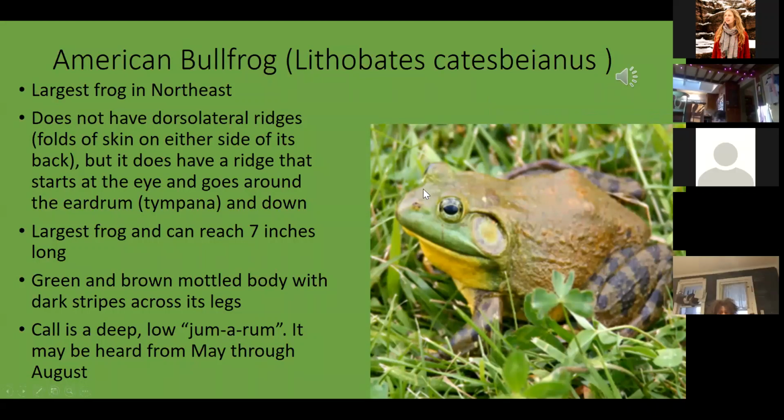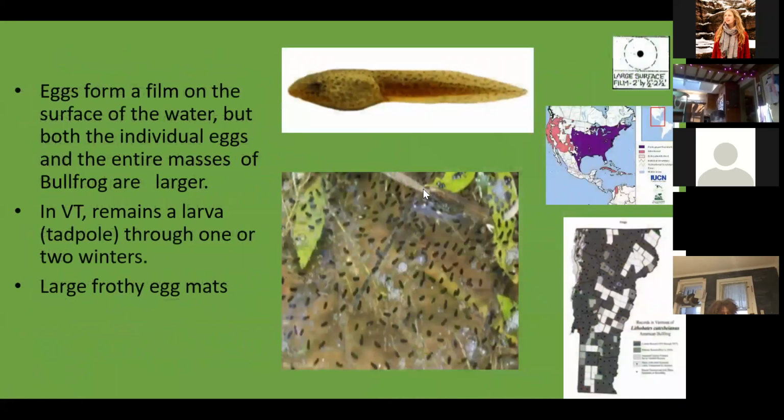And you find them in the ponds, which I'm sure you know. Their eggs are pretty average looking, but you can figure out their eggs around the time of year that you're finding eggs in the pond, and they're usually at the surface.